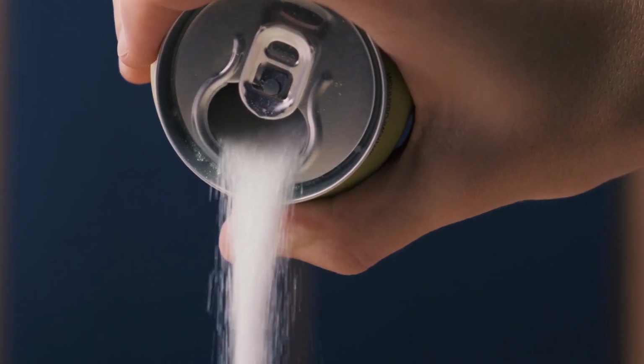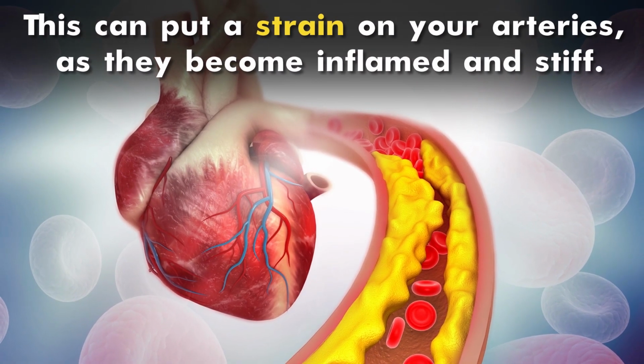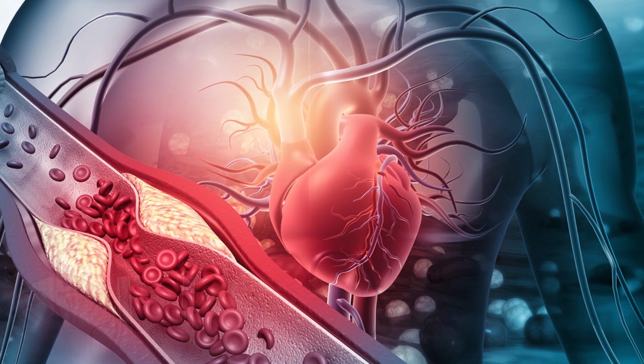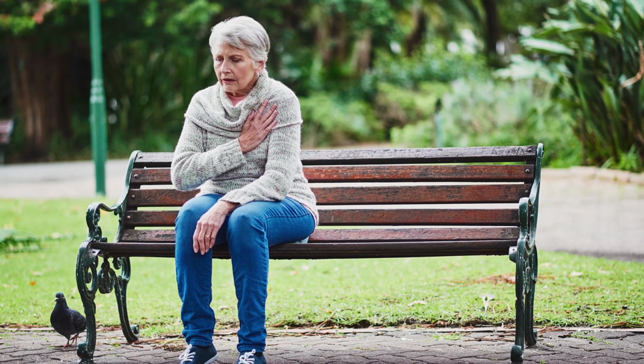But the damage of excess sugar is more than that. This can put a strain on your arteries as they become inflamed and stiff, resulting in additional stress on your heart. This can lead to serious heart conditions such as stroke and heart disease.